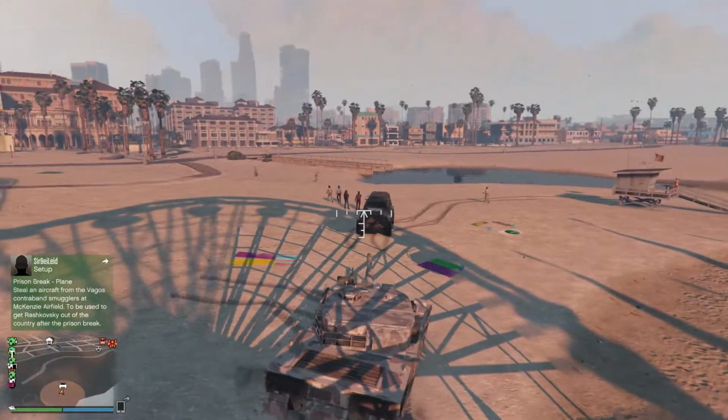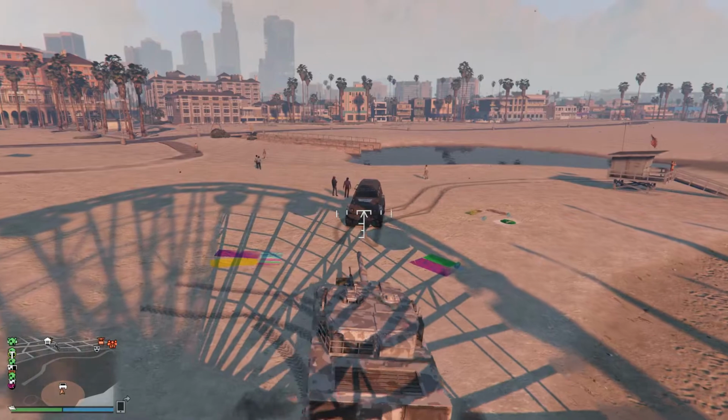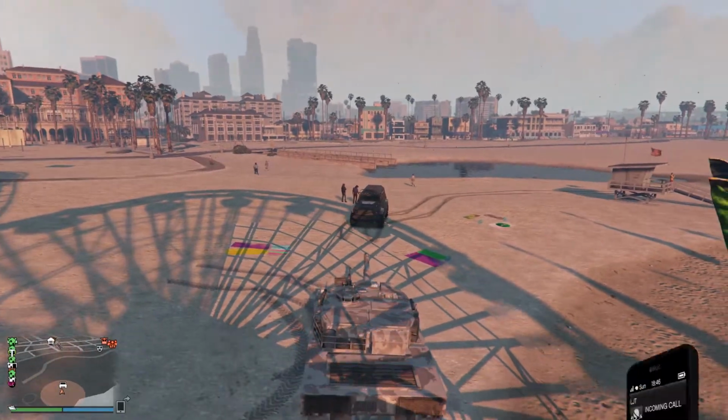Now, back when I did my Insurgent episode, some people still wondered how much damage you could take. So we're going to try one more time with our own tank here.